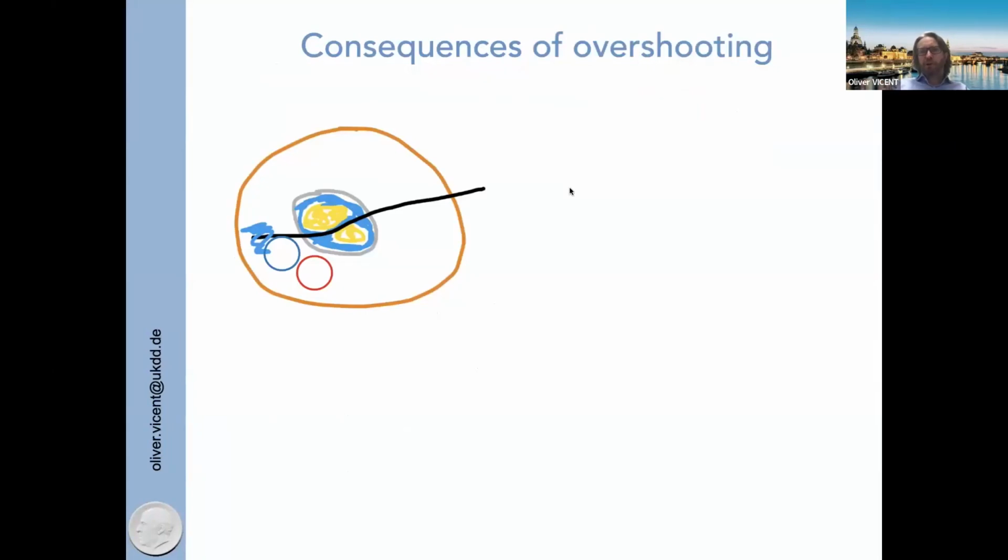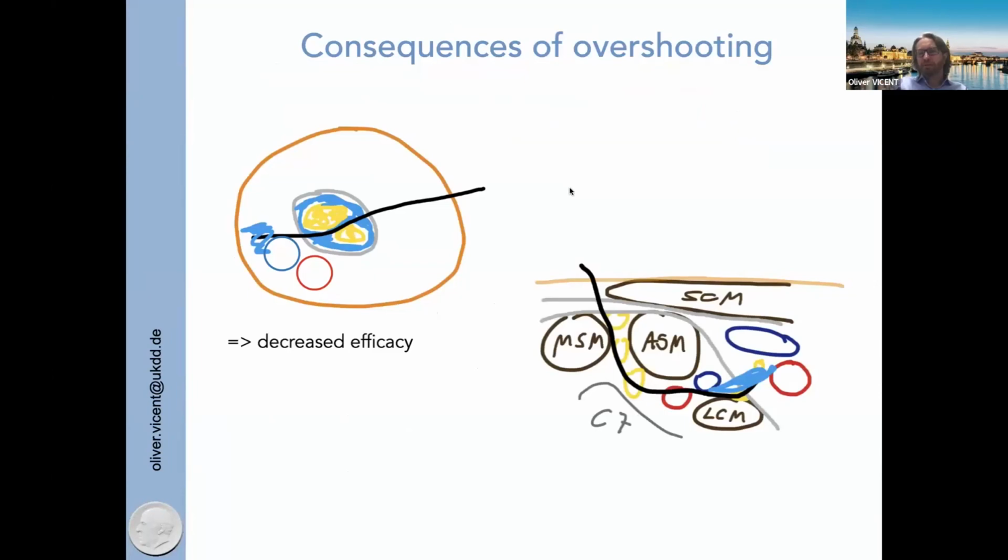What are the consequences of overshooting? I already told you that we have a lower efficacy because the local anesthetic spread is maybe far away from our target nerve. But apart from a decreased efficacy, we also have safety issues to consider, mainly with blocks that are in the paravertebral region, like for instance the interscalene block.